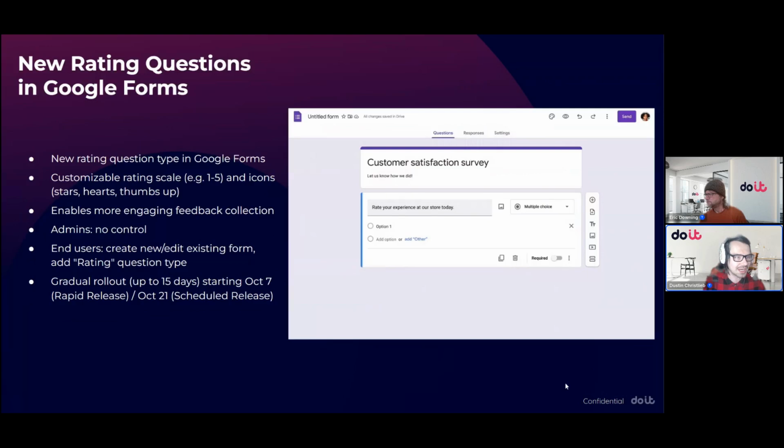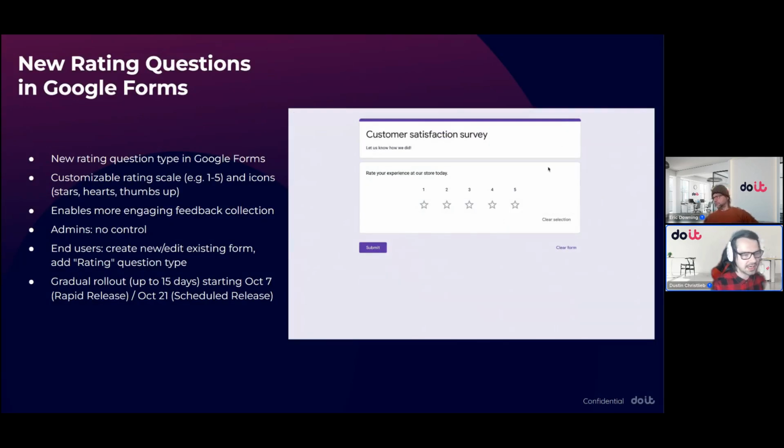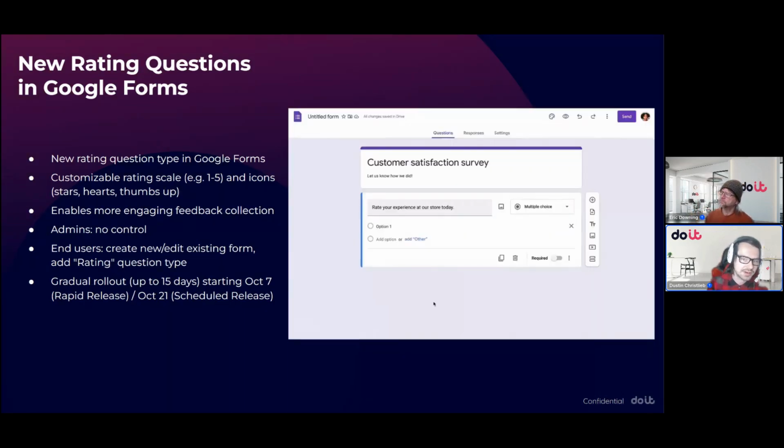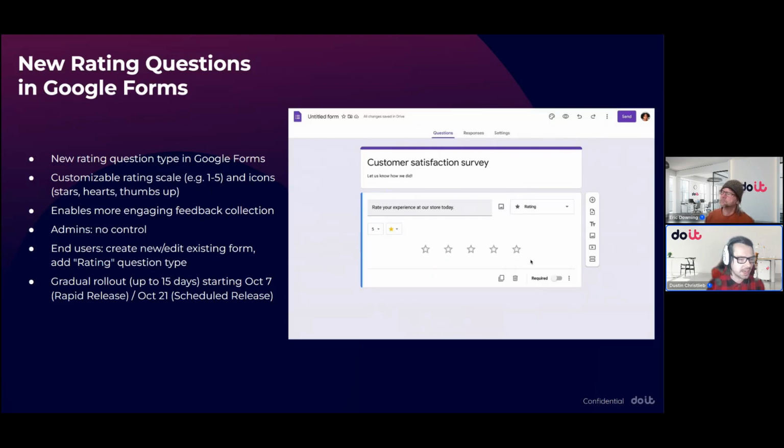Got some updates in Docs, Sheets, and Slides. So you now have a new rating for questions inside of Google Forms. The new rating can be customized between 1 and 5, and it can be icons: stars, hearts, thumbs. There's no admin control for this, but it just enables more engaging feedback collection on the form. This is primarily aimed at end users. So you can add this into an existing form or when you're creating a new form and add a rating question.